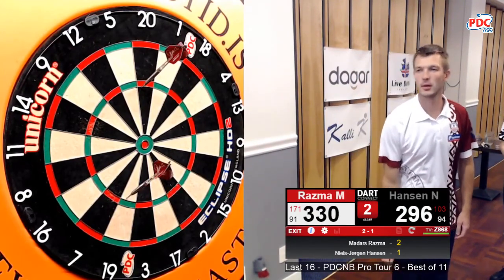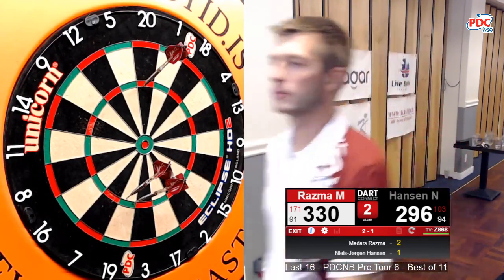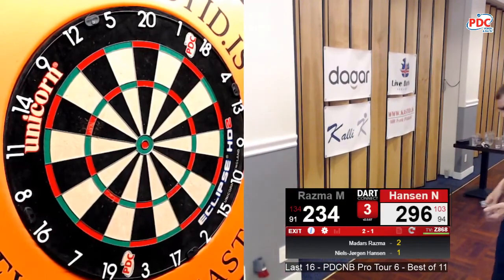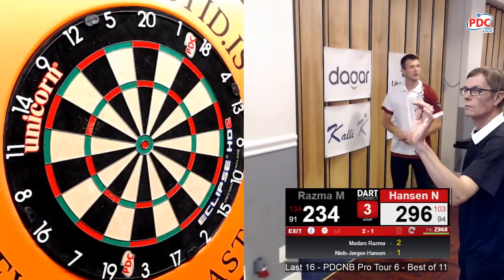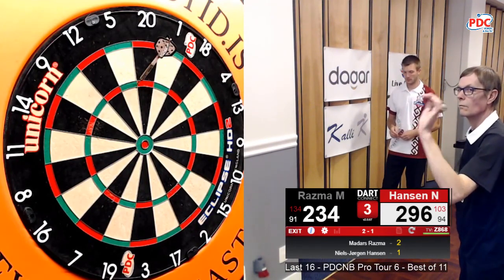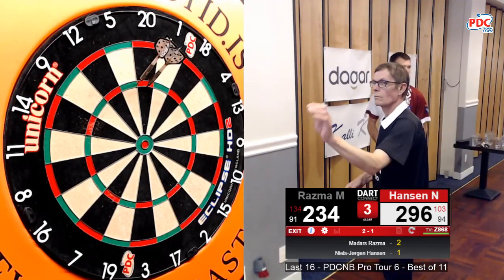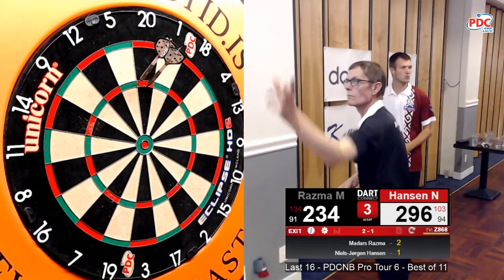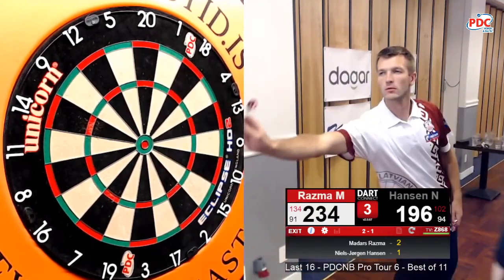Close, finding the treble again. 96. That was an important dive. He didn't hit a treble there. Hansen, not a million miles away. Hansen would have been marginally ahead. So that was a really good last start and an important one as well. Both of these averaging very nicely indeed, around the low to mid 90s mark.